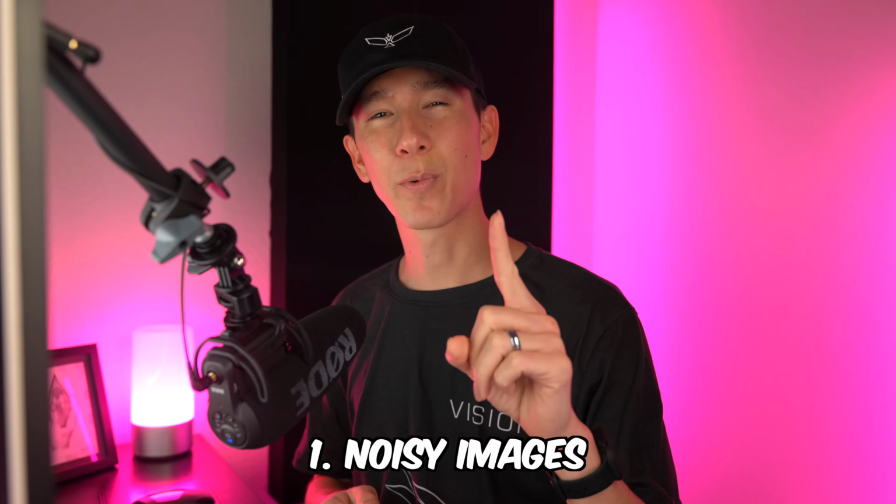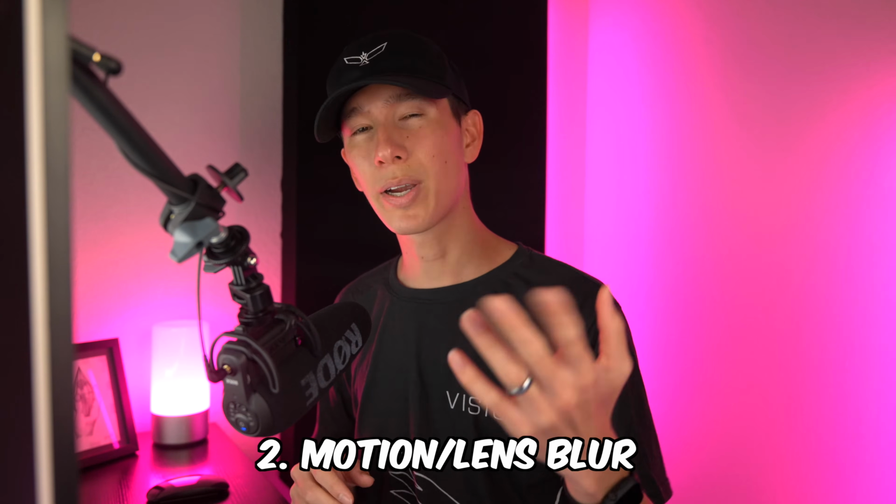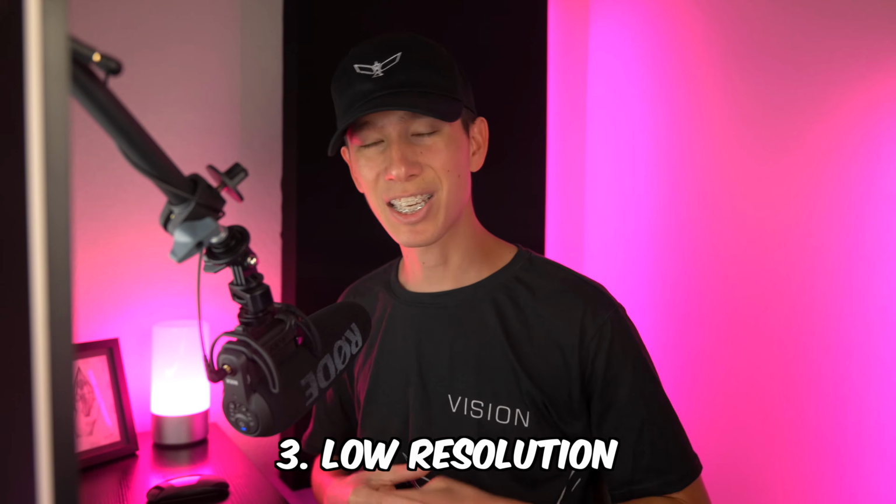Topaz Photo AI allows for my 3 biggest post-processing problems to be solved. Number 1, high noise due to low light scenarios. Number 2, blurry or soft shots due to slightly missed focus or motion blur. And number 3, enhancing the resolution of my image due to a low quality of image or being backed away so far from the subject. I'll be walking through past situations in which I've solved all 3 of these problems using Topaz Photo AI in the roughest of situations.